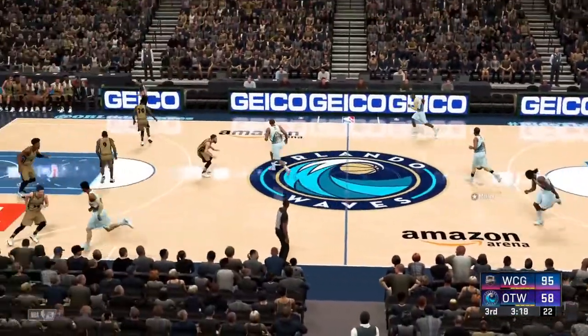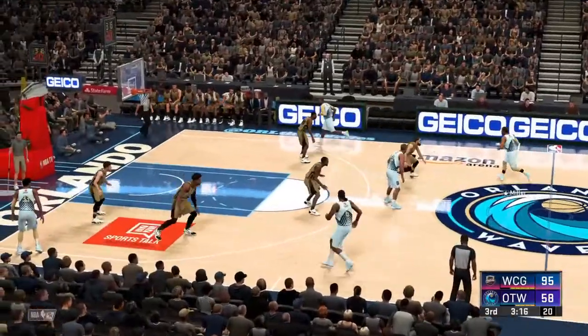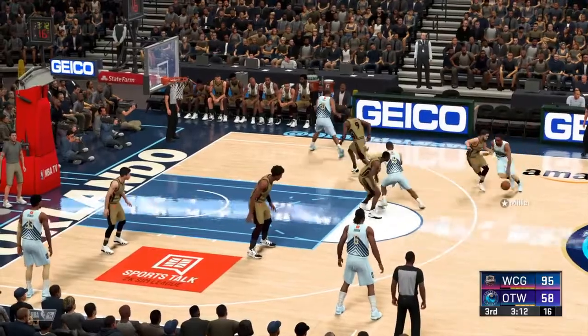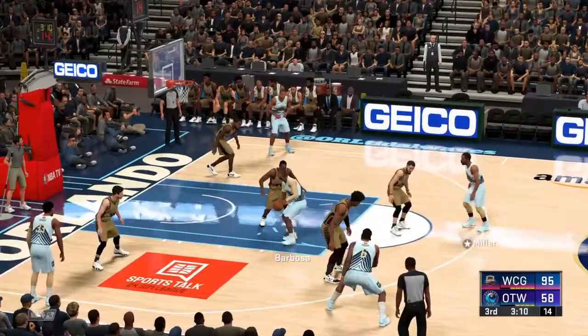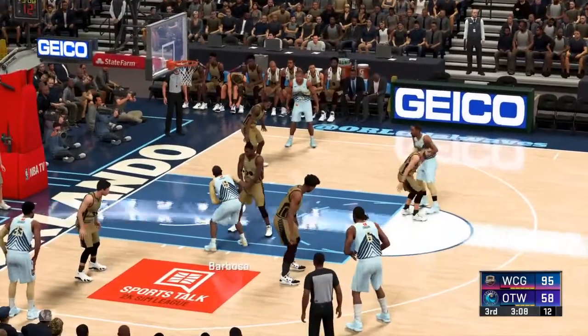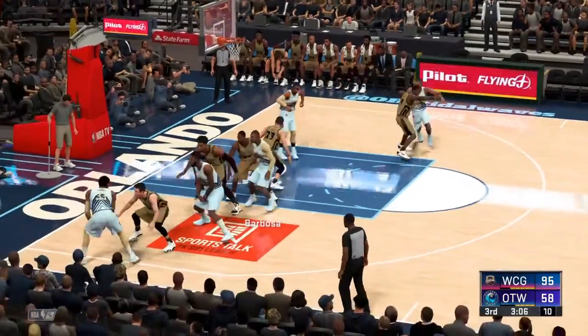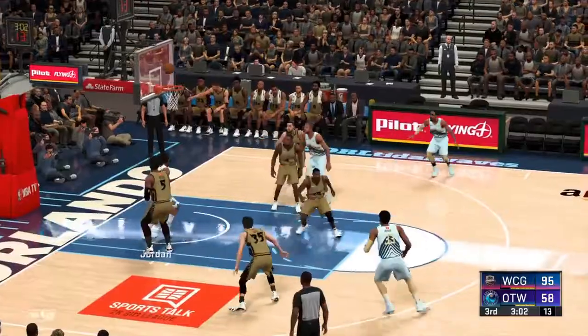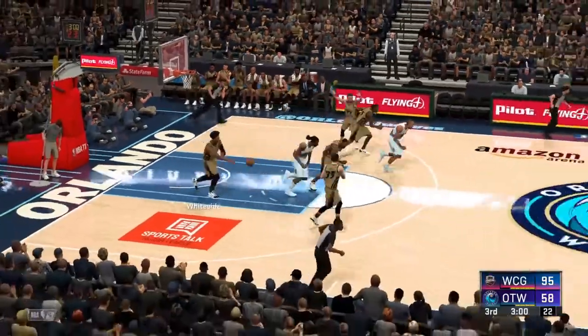Van Vliet's got 5 assists tonight. Not to be denied. And what do you expect from Hassan Whiteside? He's full of confidence. Miller, the pass to Barbosa. In the corner, Granger with it. Up again. Hassan Whiteside grabs the miss.